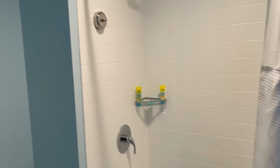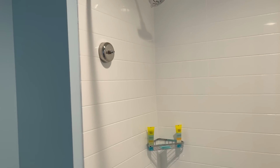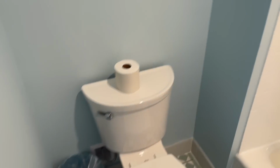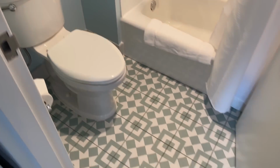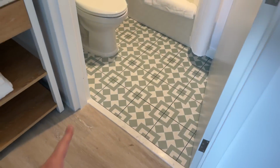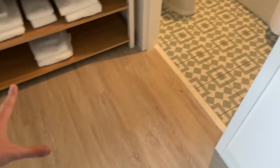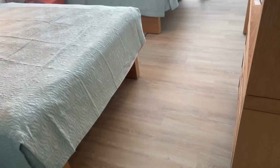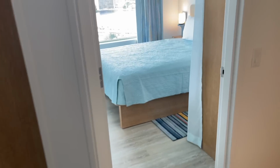Shower looks like, again, another pull out for your bathing suits and whatnot. Shampoo and conditioner included, toilet paper, all that fun stuff. It's a nice bathroom. Now you can see that the tile is only in the bathroom. The rest is this hardwood, which is really nice. It's sort of like a laminate. The laminate goes all the way through the hotel room and even into the second bedroom.